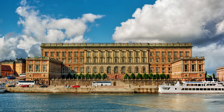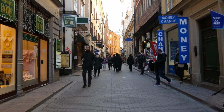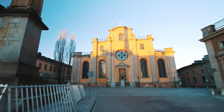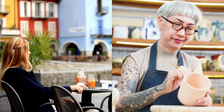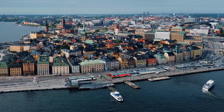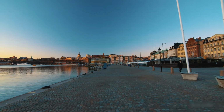The Royal Palace, one of the largest in Europe, stands proudly here. Just imagine walking through these streets, which date back to the 13th century, and stumbling upon quaint cafes and artisan shops at every turn. For those docking at Stadsgården, Gamla stan is just a 10 to 20-minute walk away.